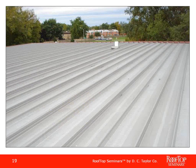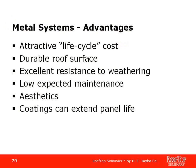You don't see any type of fasteners penetrating the roof area, except maybe perhaps if you have a ridge or along your perimeter walls, or your perimeter edge, I should say. Some of the distinct metal system advantages is it's a very attractive life cycle cost. These roofs are extremely durable. They're excellent resistance to weathering. It doesn't matter if it's snow, rain, hail. The expected maintenance on these roofs are low.